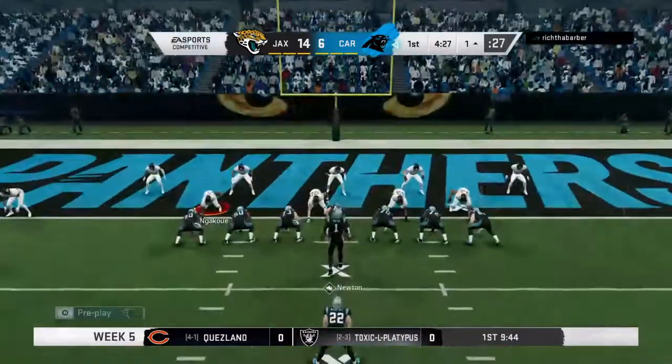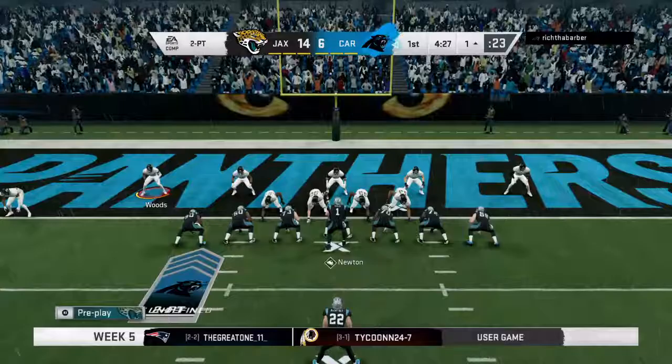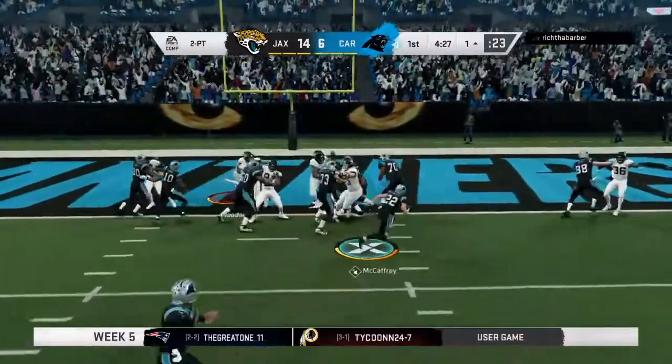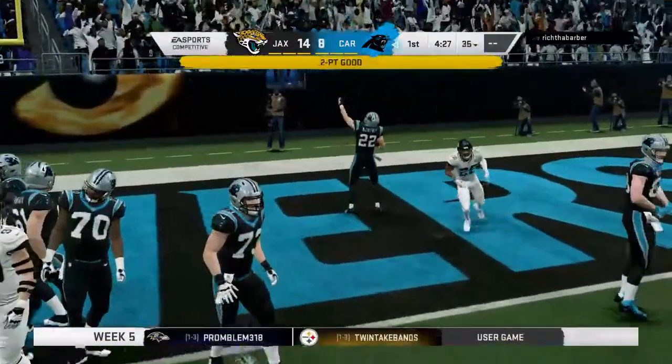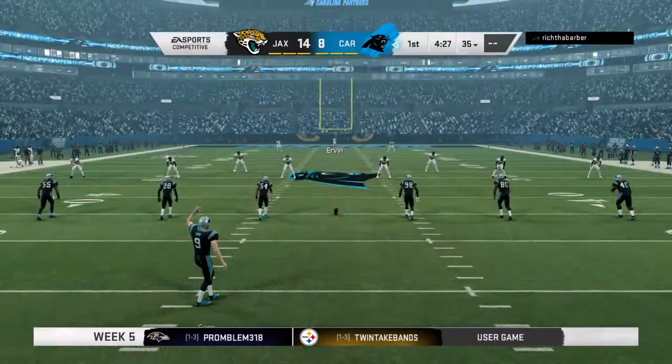Now Newton will bring the Panthers up to go for 2. McCaffrey, he'll try to run it in. And he will get into the end zone to shave 2 more points off the deficit.